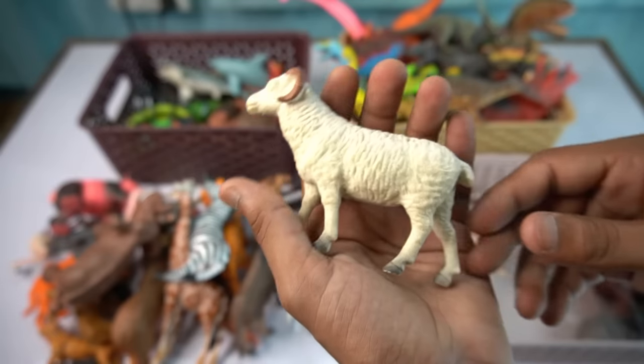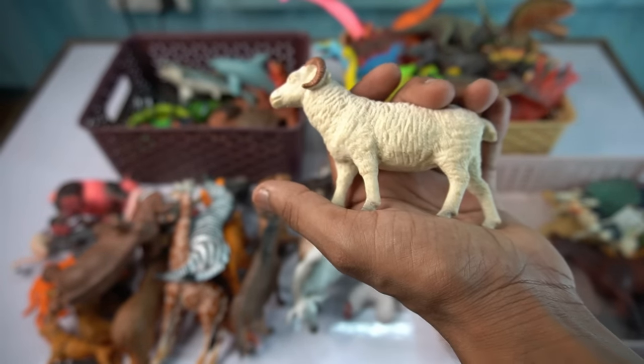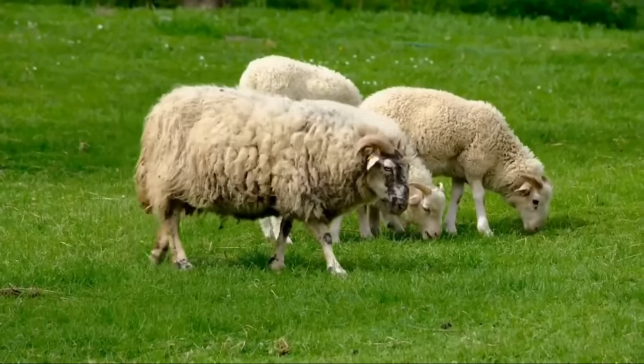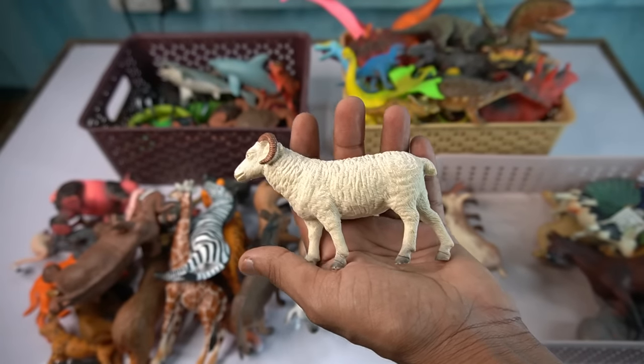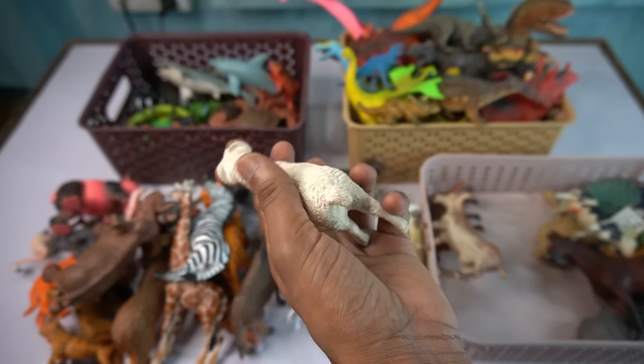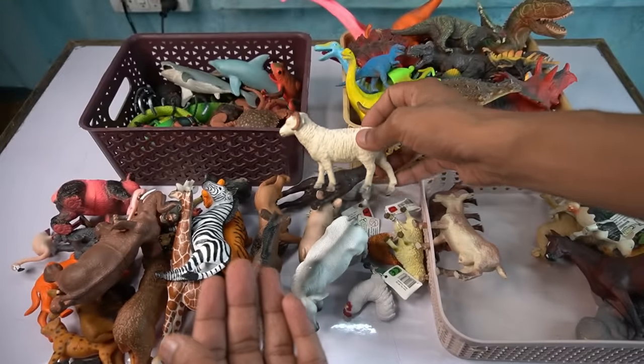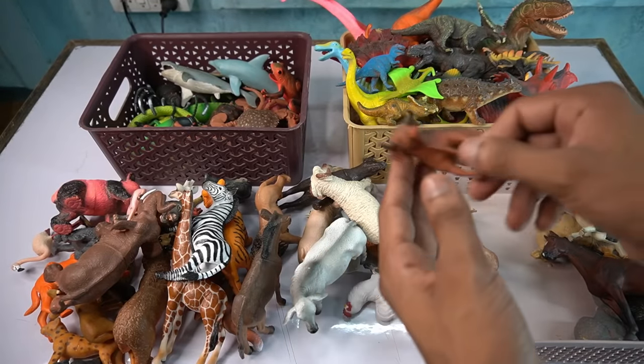wow, guys, white sheep. Beautiful look, guys, big size white sheep. Wow, look is very nice, design is so amazing. And back look is beautiful, guys, sheep. So side this, guys, sheep. And guys, next figure, guys, buffalo.